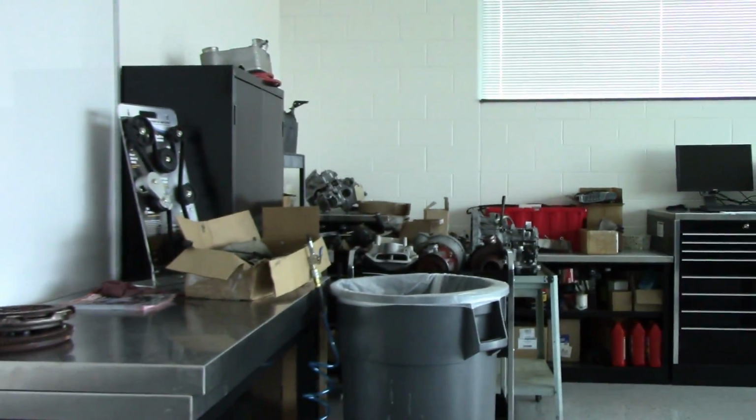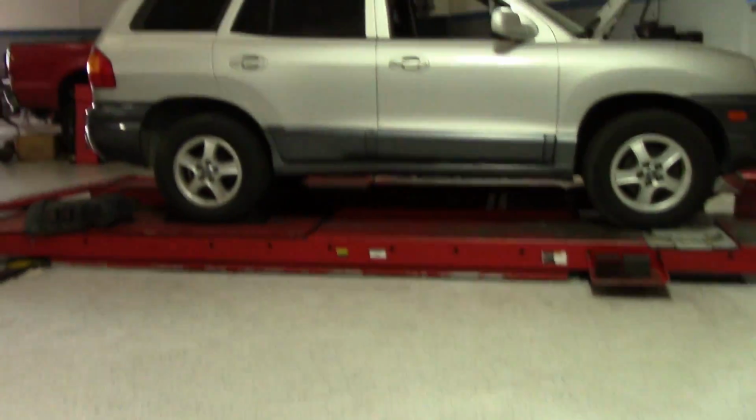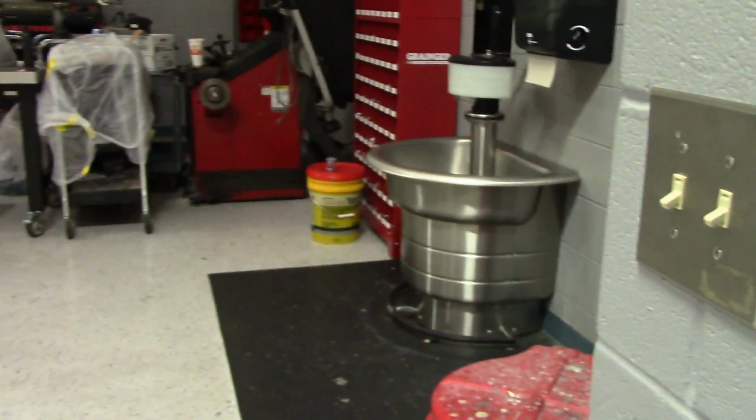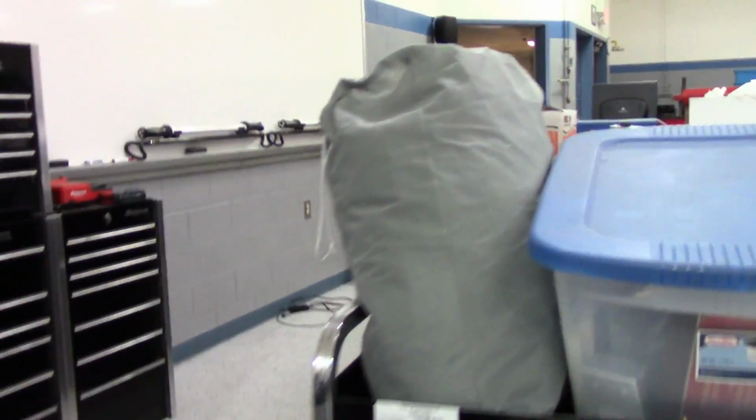This is where all the magic happens. This is my class. A whole pile of diesel parts back there, and transmission parts. And this is the engine transmission lab. It's a bit of a mess right now. We're pulling everything out of the walls to clean everything.